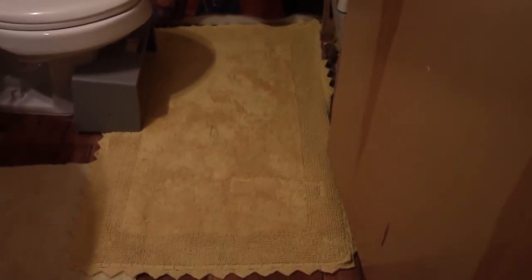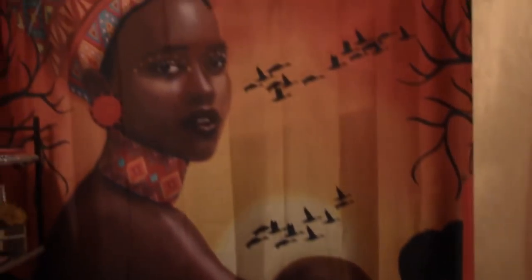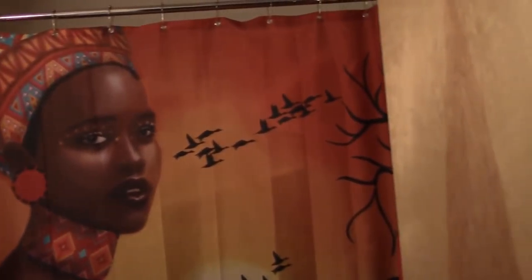I added the beautiful plush, I call it yellow rug. I really do love this rug right here, this bath rug. And there's another one, so it's yellow as well, but it's a little different, not a set, but I like color. And I think it picks up that yellow sunlight. And of course, you know, I got the orange, beautiful.